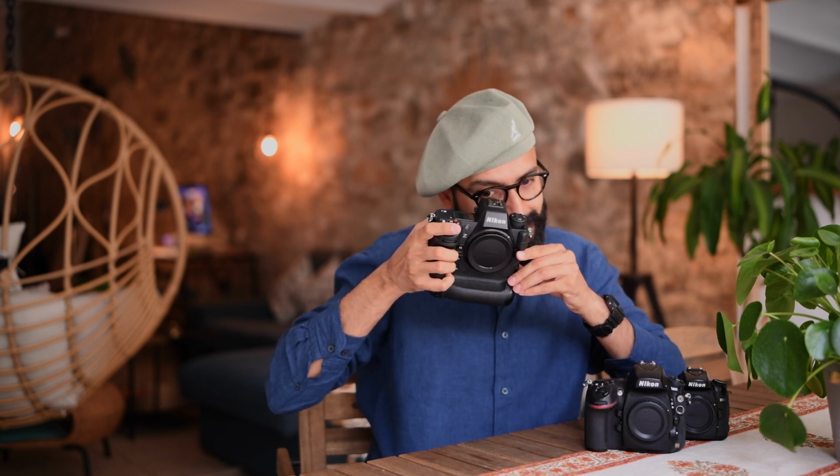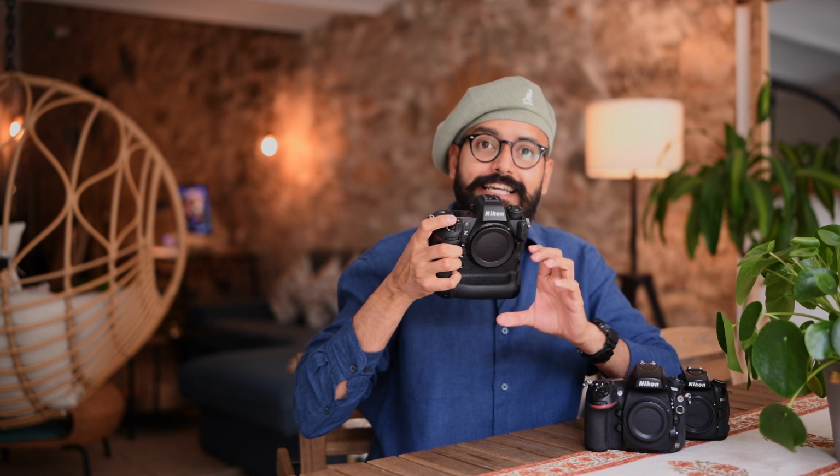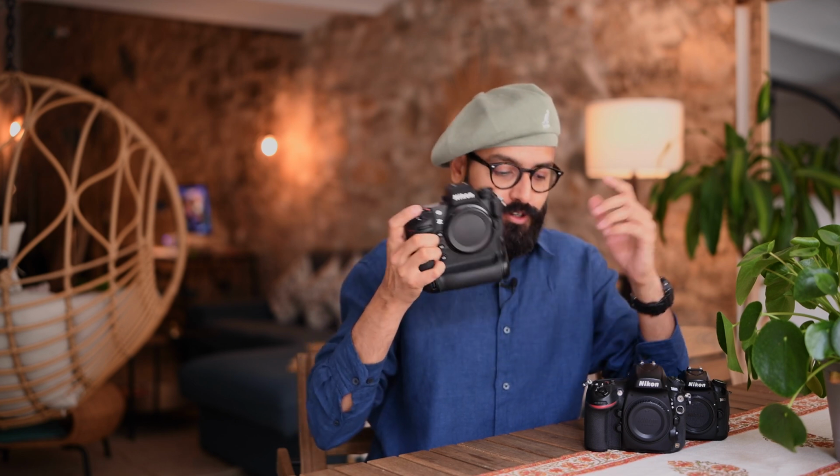So this took a lot of time, but with an electronic viewfinder, I could just simply look through the viewfinder and zoom in and precisely adjust my focus manually. So, this thing alone saves a lot of time and makes the whole process a lot more efficient.